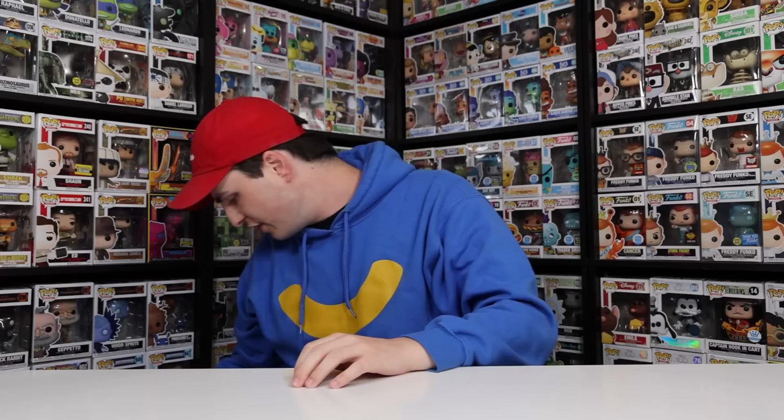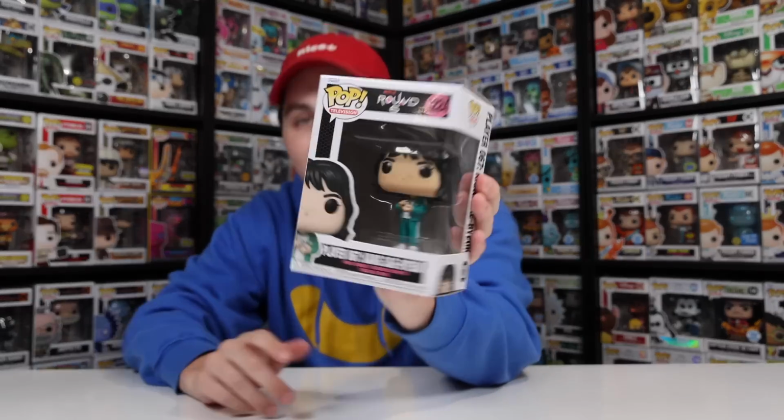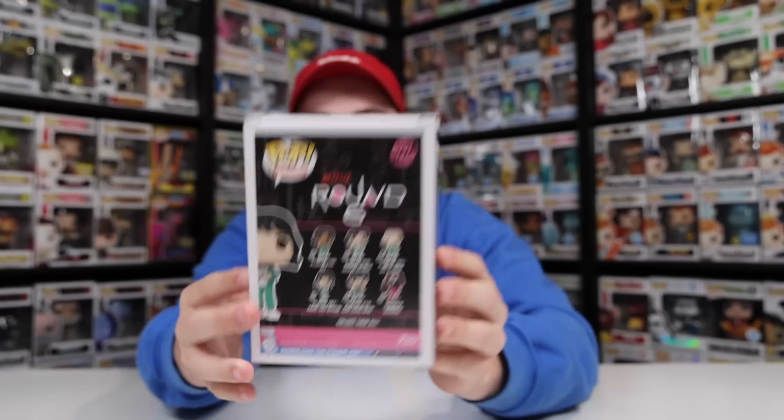Then over at the dollar store, I ended up getting this one here, the Player 076, which I'm really excited about because it says round 6 on the top. It also says round 6 on the back side there, a lot bigger. And it is kind of funny that I only paid $5 for this one, but the original one, number 456, I paid like close to $100.